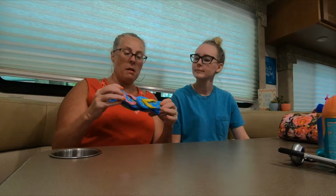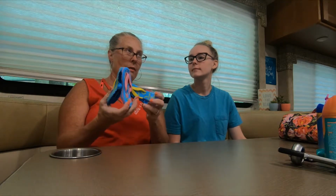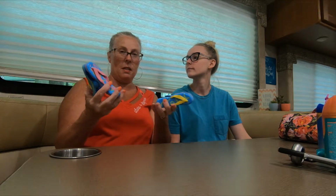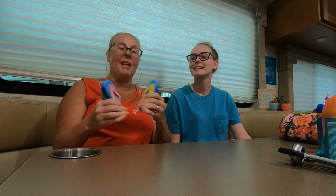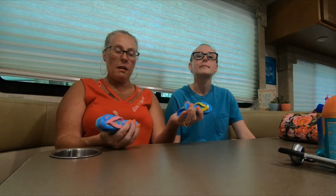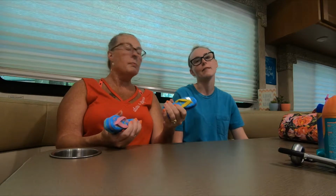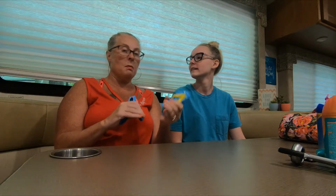I got mine, these cute little flip-flop ones. And then we got Aaron some little fishies. I forget what we got Dimitri, I think some birds or something. We got ours from Bed Bath & Beyond, but you can get them on Amazon. Target might have them in the pool section. Right now you'll probably be able to find them on sale because it is the middle of the summer and they're already putting winter things out.